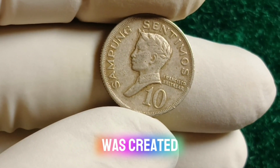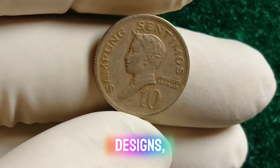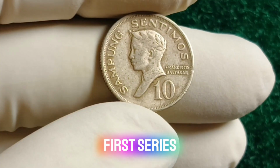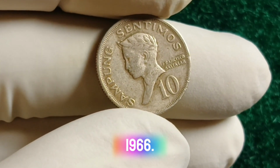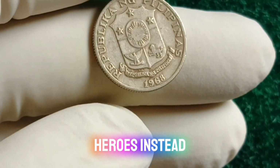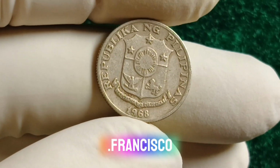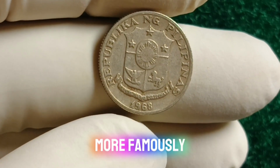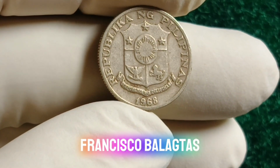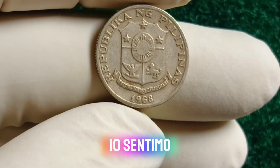This series was created after the Philippine government decided to modernize coin designs, replacing the post-war first series issued from 1958-1966. The aim was to highlight Filipino national heroes instead of generic images or colonial-inspired designs. Francisco Baltasar, more famously known as Francisco Balagtas, 1788-1862, was the chosen figure for the 10 Sentimo.